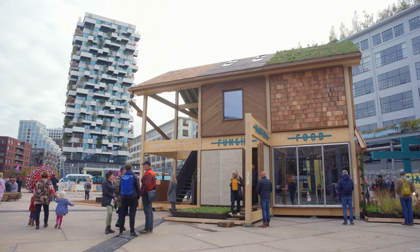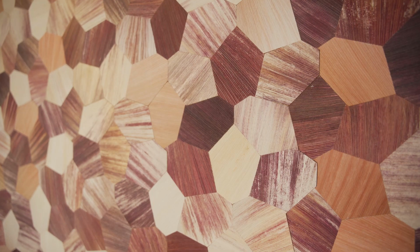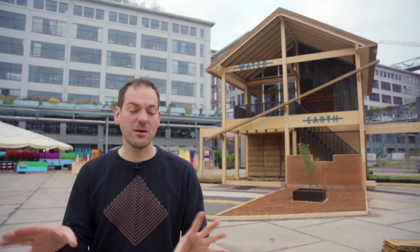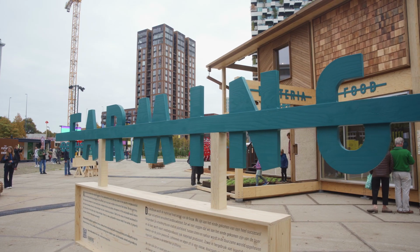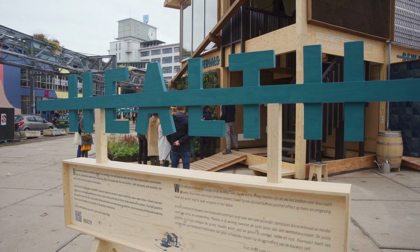First of all, it has stories about a new value system. Second of all, it has circular building methods. And third, it has more than 100 bio-based materials. Now, very quickly about the stories, we have 4 different categories in which we collected stories. You can find those stories on the website.